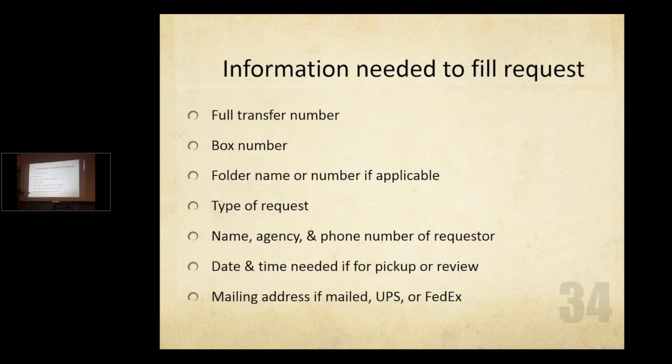So the information you need to fill your request will be the full transfer number, box number, folder name and number, the type of request, name, agency, and phone number of the requester, and date and time needed for pickup or review, or mailing address if you're going to have it mailed out. Any questions on it, as far as type of request or anything?